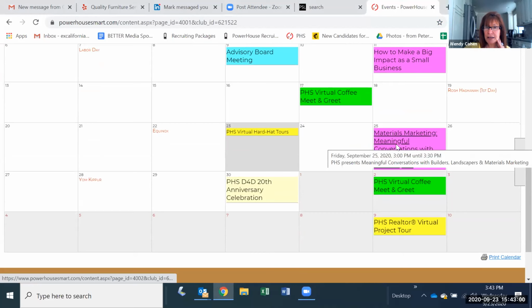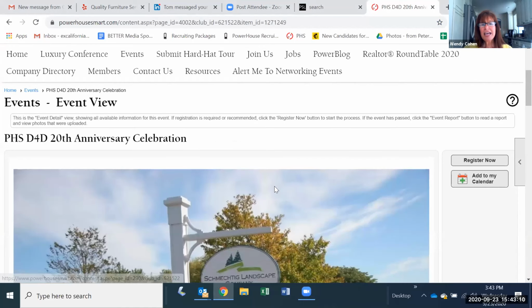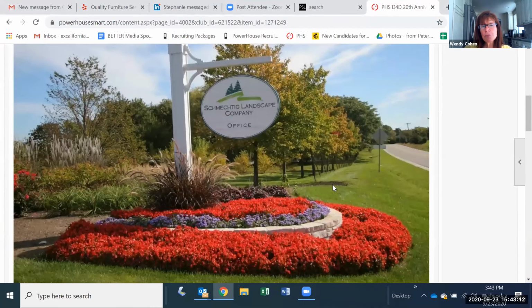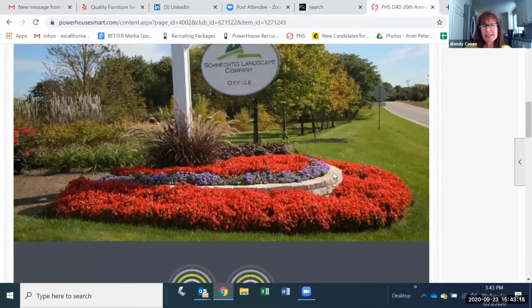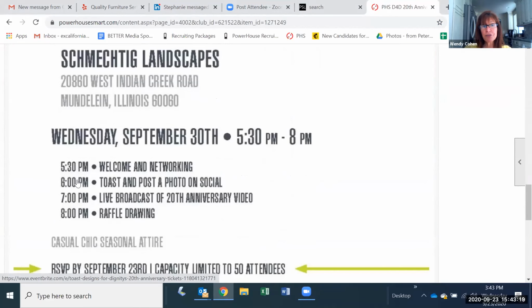This is the event Susan Bertram from Materials Marketing mentioned. We have a big event a week from today with Designs for Dignity, which is our charity benefactor. It's actually going to be an option to either be face-to-face at Schwentig Landscaping for a hosted barbecue. It starts at 5:30. Then there's going to be a toast to the 20 years Designs for Dignity has been providing pro bono design build transformations for other charities. And then there's going to be networking, and then a live video, and then a raffle drawing.